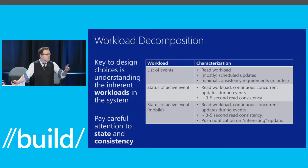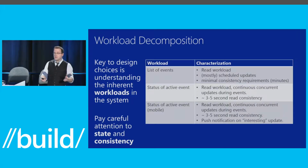You're going to update your schedule once every now and then. In fact, for many sports events, you know the schedule 6 months in advance, and it's not changing outside of an exceptional event. So this is a minimal consistency requirement. If it takes minutes for the data updates to flow through the system, that's OK. So there's a certain range of options we can use there.